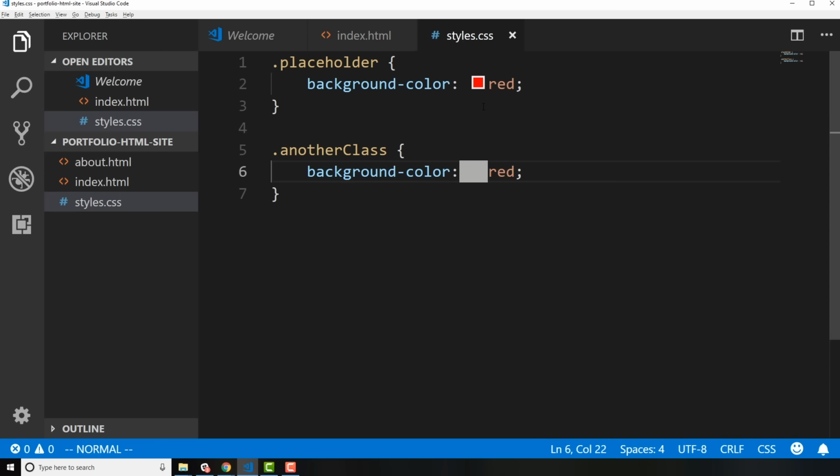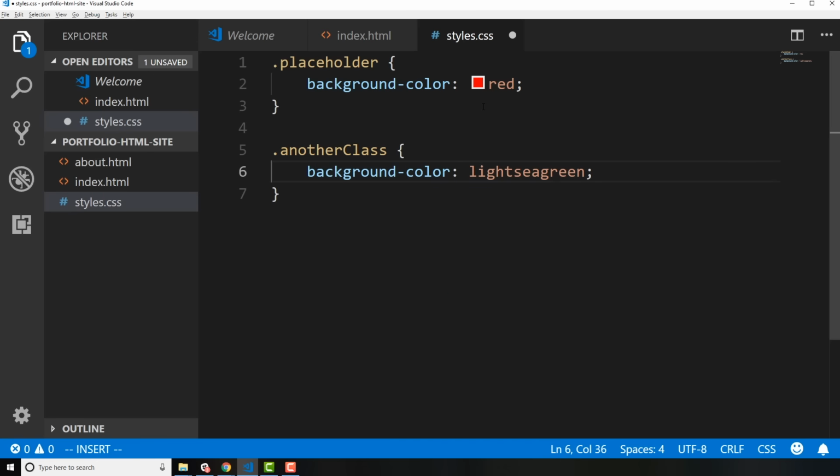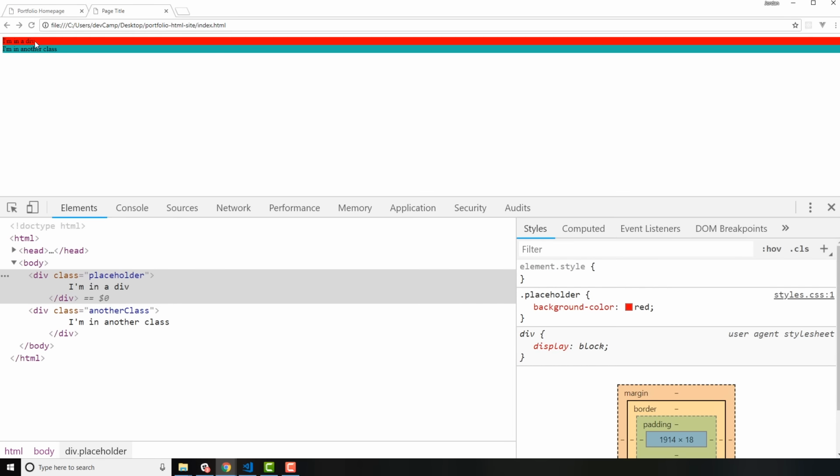Now let's add something else. This is going to be light sea green as the background color. So now if I come back here and hit refresh, you can see that that has applied the styles. So what has gone on right here, and you can see it's placed inside of the developer tools as well.